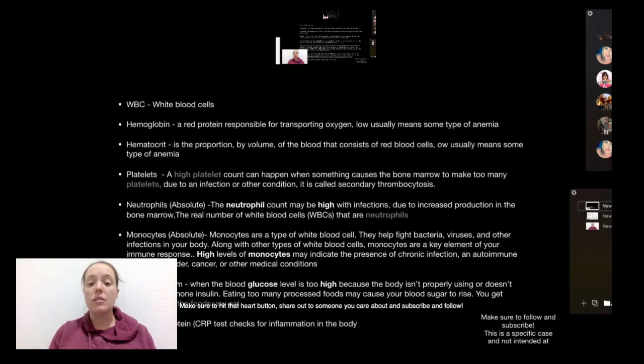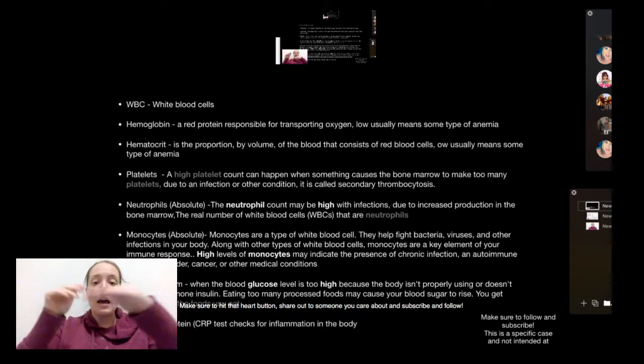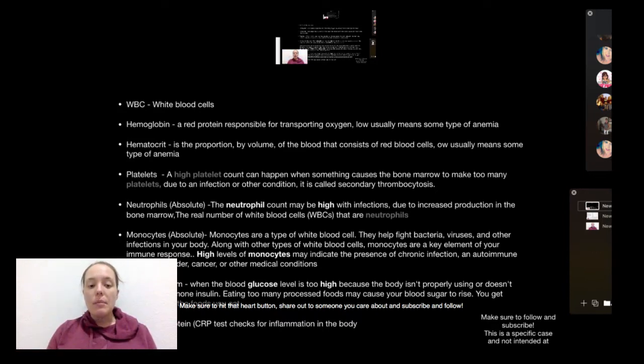The high levels of the monocytes indicate that there's some sort of infection. Chronic just means long term. If you chronically have this showing up, that means there's something really going on with your body. And in this instance, she has Crohn's disease. So we know that there is a chronic autoimmune inflammatory disease going on.